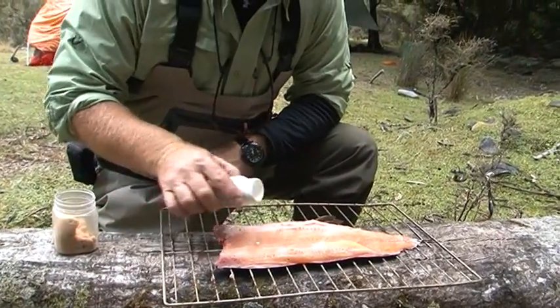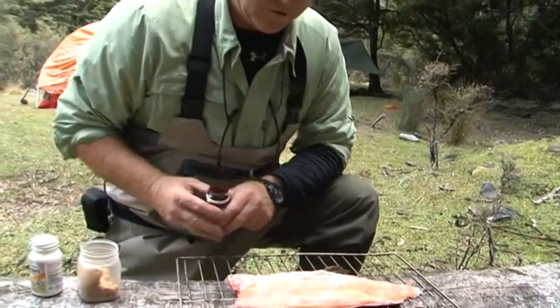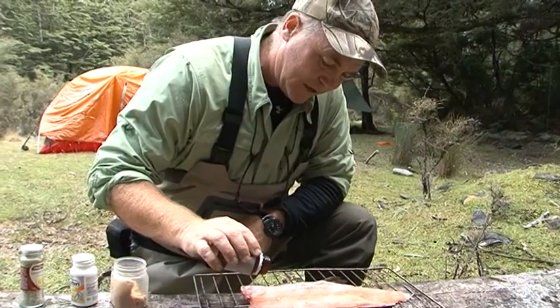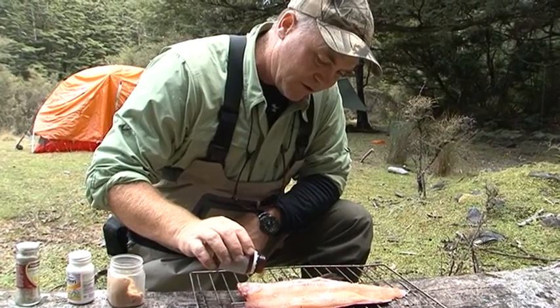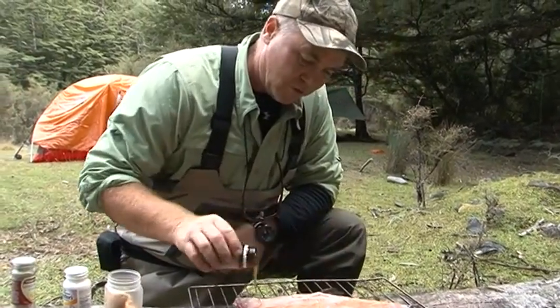First thing to do is salt the fish, give it a good little dose of salt and let that sit in there for a good hour or so. At the same time I'm going to give it a dose of a bit of liquid honey. Almost marinates these things really. So we'll just put that over there and it'll dribble all over this fish.